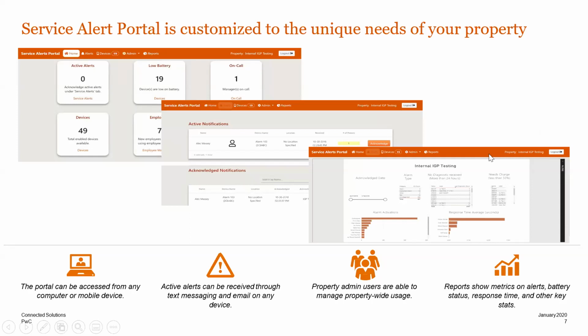We offer multiple customizations with our platform to tailor it best to each property, and our system is backed by the PwC brand. Our portal can be accessed from any computer or mobile device, and reports are available to show metrics on alerts, button status, response time, and other key statistics. And this kind of gives you an idea of what those portals look like. We can also customize the alerts to be sent via text message to anyone at your property that you'd like to receive those alerts.